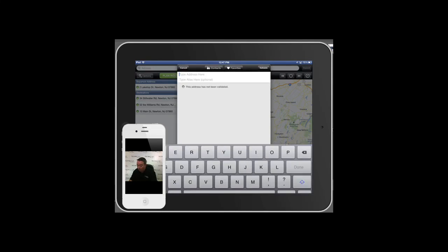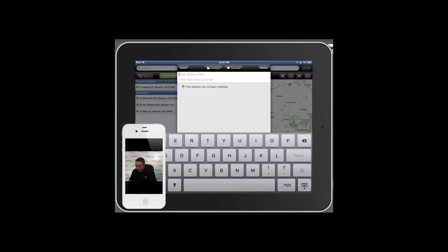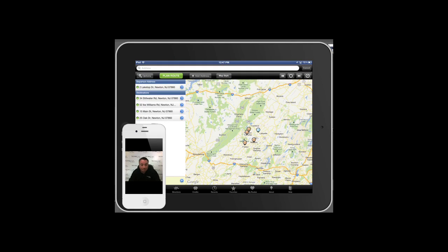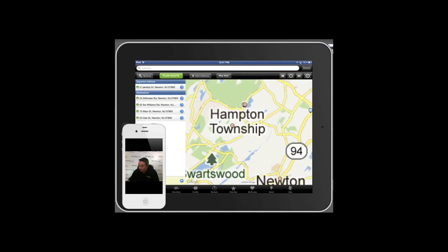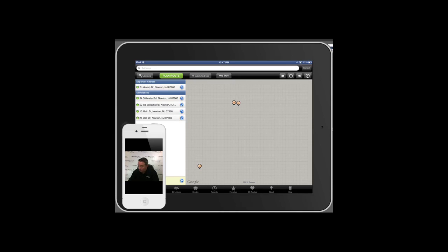Let me just add in one more. 25 Oak Drive. I did this one on purpose. Let's see if this maps it properly. 25 Oak. Green, valid, good. Now, what I'm going to do is pinch and zoom a little bit tighter. As you're going to see, some are very close together here. Let me let this optimize in a second.